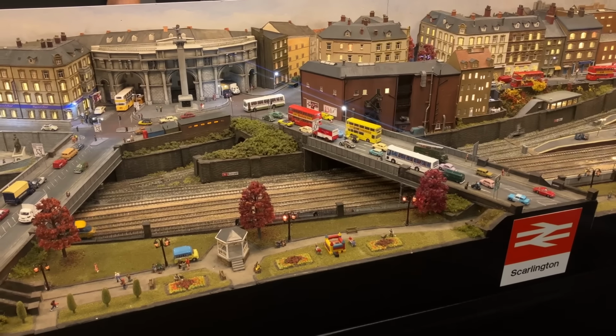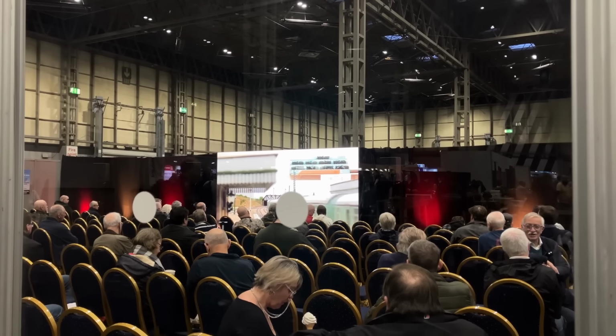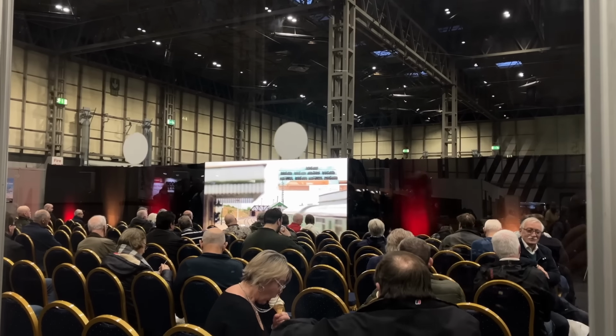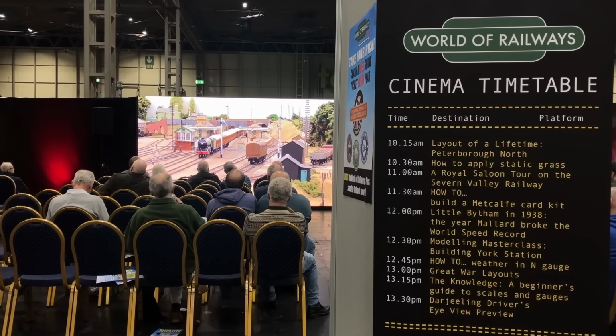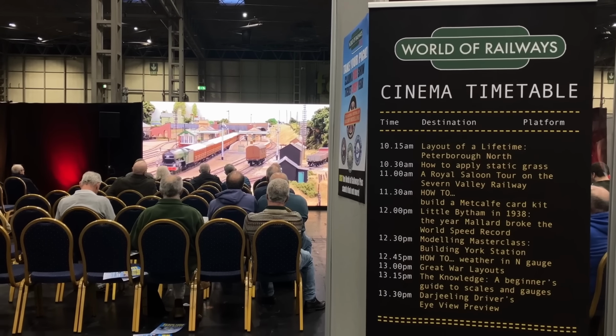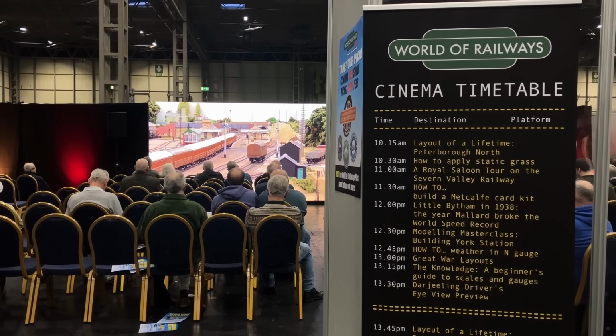What I felt was nice about the National Festival of Railway Modelling was that it wasn't just a straight-up duplication of how Warley used to be. Warners have brought their own twist and ideas to the table, such as the cinema, which was showing some great videos and films throughout the weekend.